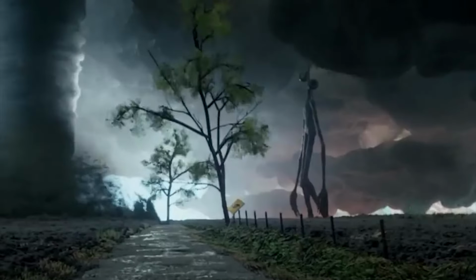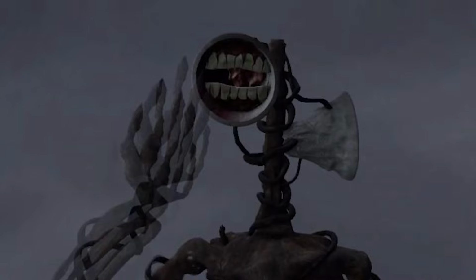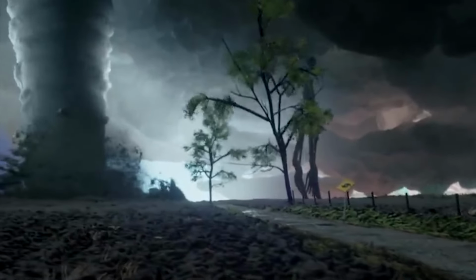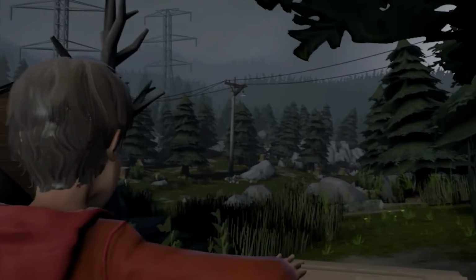There are different versions of this creepy practice. Some say that the Siren Head takes the voices of its victim as it eats them. Others claim that the monster can imitate the sound of any human voice after hearing it for a single time, even if just for a few seconds.